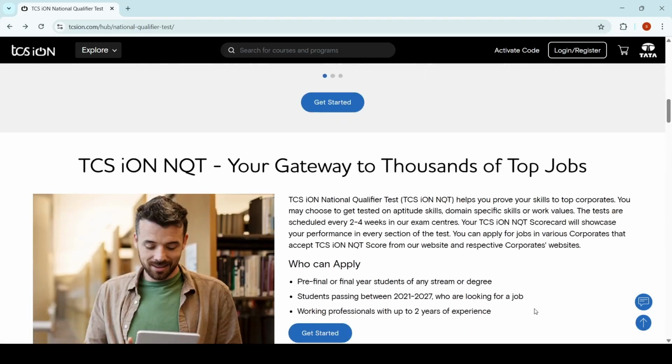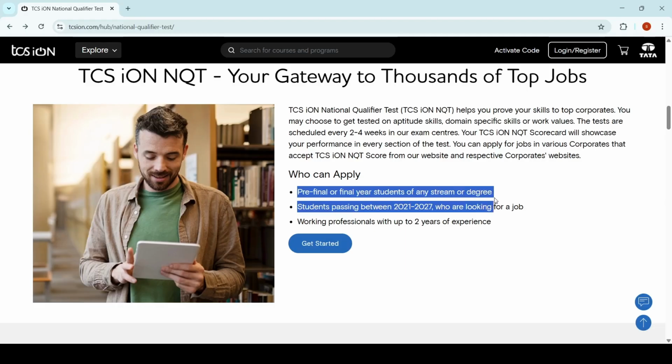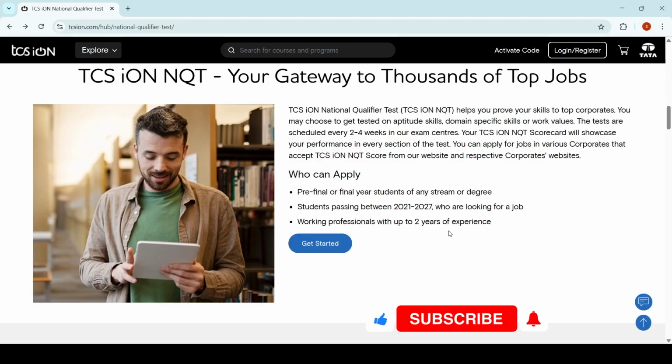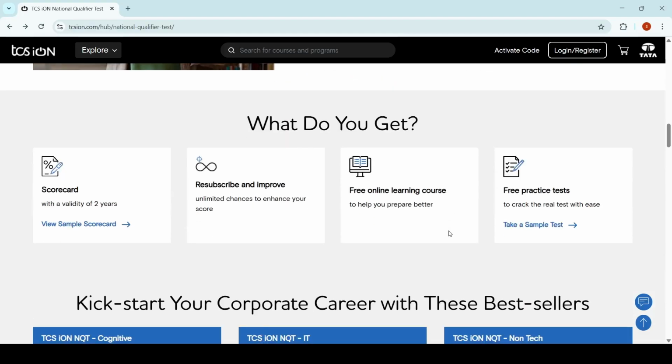Who can apply? Let's talk about eligibility. This test is open to pre-final and final year students of any stream or degree, students graduating between 2021 and 2027, working professionals with up to 2 years of experience. Whether you are from engineering, BSc, BCom, BBA, or even arts background, this opportunity is for everyone.